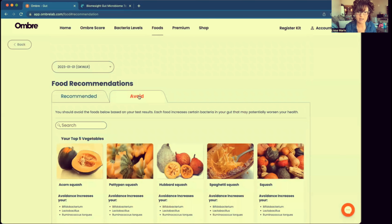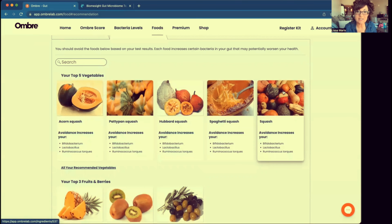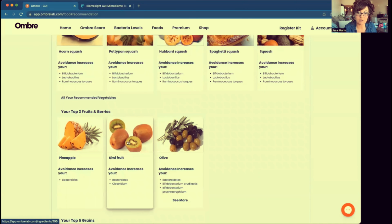I want to show you the avoid list. Again, avoid does not mean eliminate. Please really let that sink in. Avoid on this website does not mean eliminate. It means eat less of, because I already have a lot of these microbes in my gut. I don't need to be feeding more of them. I need to be feeding the ones that are smaller colonies and build them. And that's why I have the recommended foods, because those foods feed different ones. So in my gut, I already have a lot of these, so I don't necessarily need to eat these. I don't eat squash anyways, but if it's on your list, it doesn't mean eliminate. It just means eat less of and eat more of the other stuff. So I still eat pineapple. I still do kiwi fruit. I do like fermented olives sometimes, raw fermented olives.